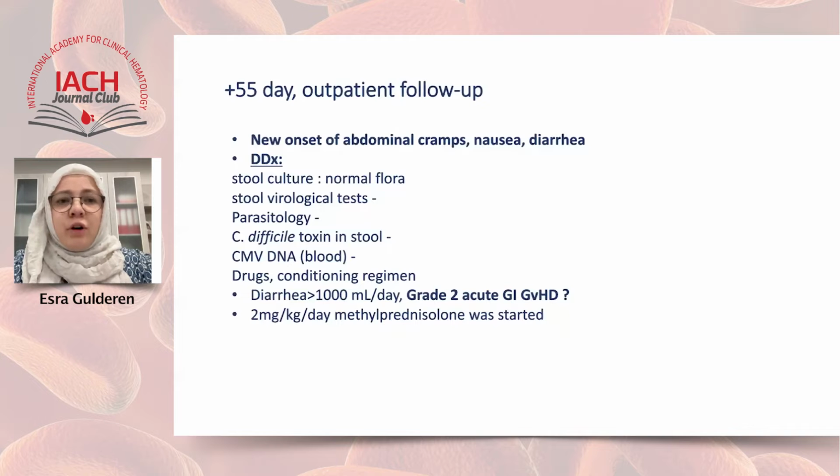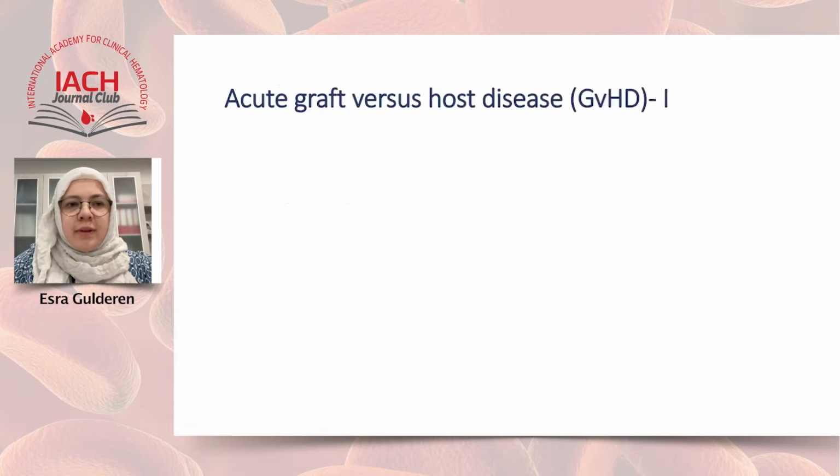During outpatient follow-ups, she developed abdominal cramps, nausea, and diarrhea. In differential diagnosis, we considered infectious pathologies and others, including drugs and conditioning regimens. After careful evaluation, we considered grade 2 acute GI GvHD and started 2 mg/kg/day methylprednisolone.